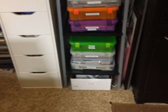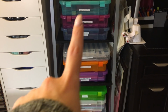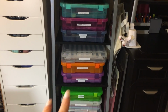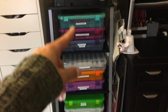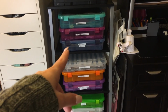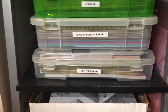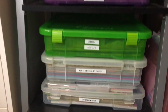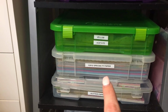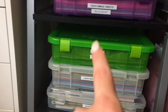And then in this, this is the only way I'll use all of my paper. I got these from, a couple of them are Iris cases from Michaels, but the colored ones are from Costco. Came in a pack for like 19 bucks, so it was way cheaper to get it that way. But anyway, I've organized it into glitter paper, specialty, as in foil or linen, something fancy, single sheets, vellum and acetate.